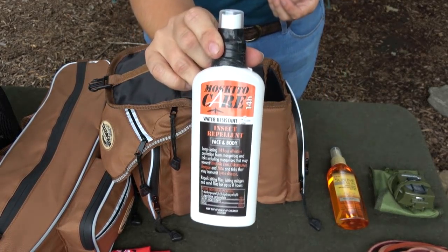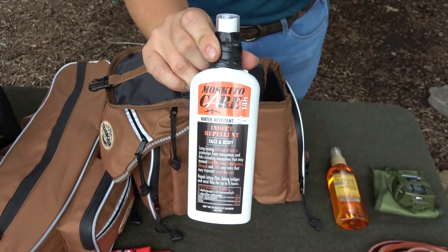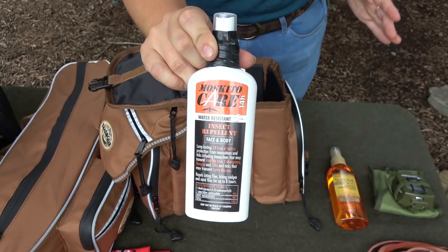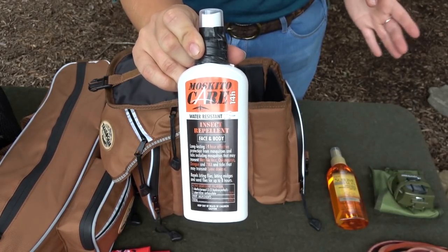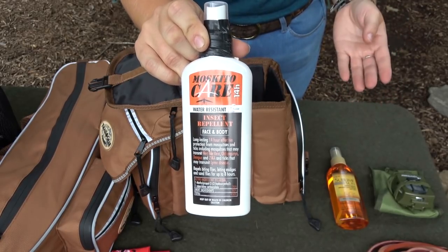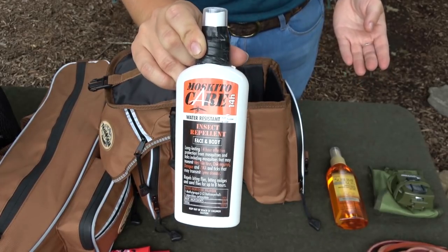Next, we have bug repellent. And the thing with this is, if it's DEET free, you can use it on yourself or your horse. And the worst thing that you can possibly have going on is if you're riding down the trail and your horse is getting extremely aggravated by bugs. It can even get to the point where they're unrideable. So this is really important to have with you.